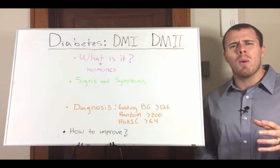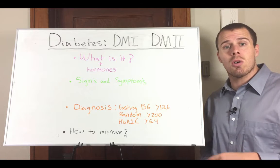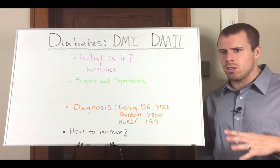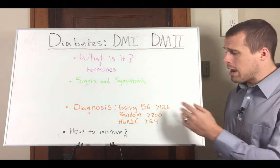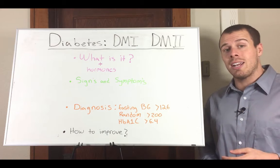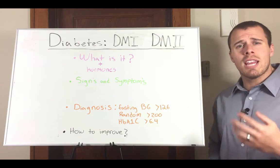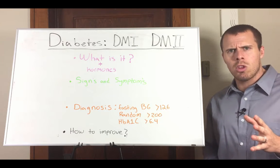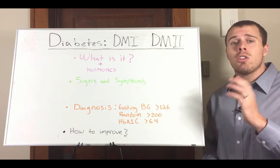And then diagnosis. We have a couple ways to diagnose diabetes. The first one is going to be our fasting blood glucose. If we see a fasting blood glucose of more than 126, that will typically indicate type 2 diabetes. Then a random blood glucose: fasting, you have to take the test without eating for 8 hours, but a random blood glucose is you just take your blood glucose at any point in time, and if that's over 200, that could also indicate type 1 or type 2. But the gold standard here is going to be our hemoglobin A1C. A hemoglobin A1C basically looks at the life cycle of our red blood cell, roughly 120 days, and if we see that our hemoglobin A1C is greater than 6.4, that's going to be a strong indication of diabetes as well.